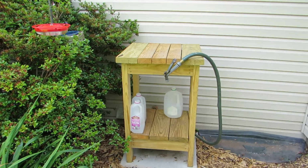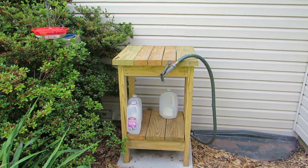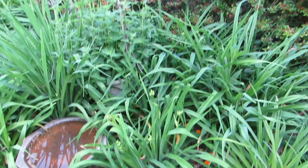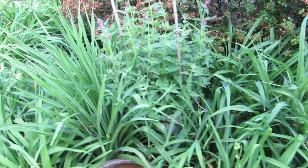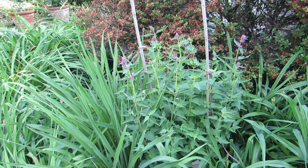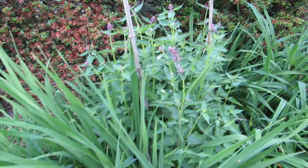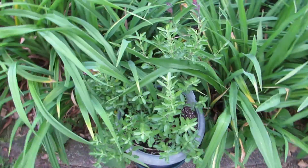That's my watering station. I had a carpenter build that for me this year, and it was working out really well. Here's another azalea that's really old. As you can see, I have scapes coming on the daylilies. This is a blue hosta augustaceae that wintered over in my garage, and as you can see, it started to bloom. Butterflies really like that.